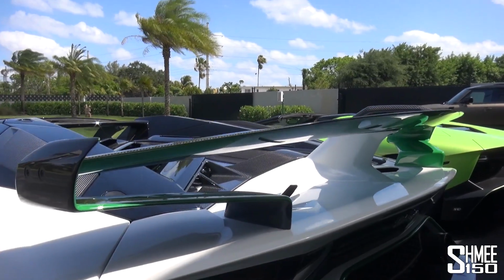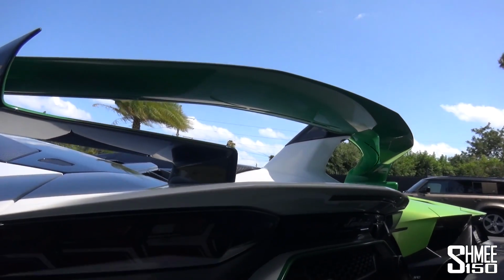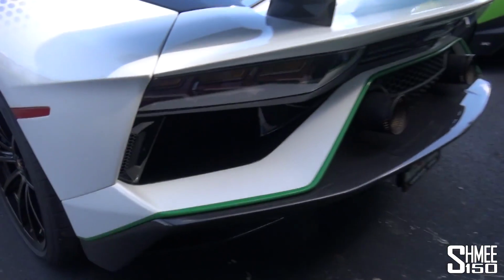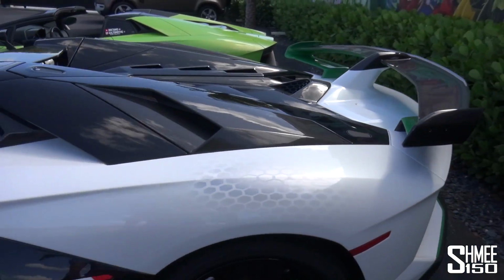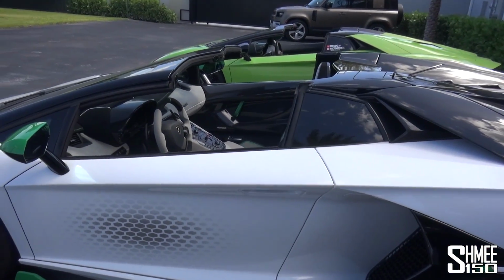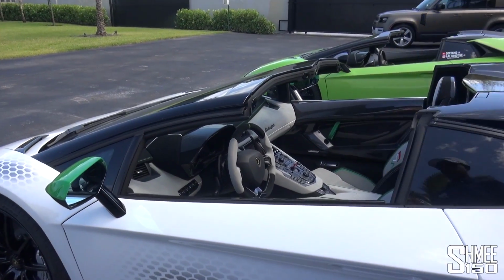I notice as well through the inside of the carbon wing. Carbon wing, yeah, and down below. So it really ties the front, the back, and the interior. Oh, we've got to take a look at this. Yeah, together. Definitely. Let's take a look at the interior as well.